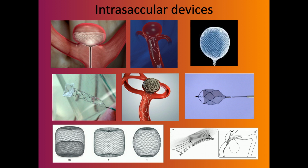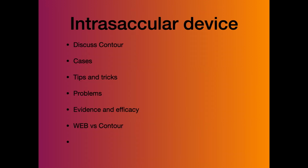You see here how you access the aneurysm and how you deploy the device. And you see also other competing devices like the Pico, the WEB, different versions of the WEB. And this is also, I think, the old Luna device to the right. And flow diverters, these are the ones that Contour has to compete with. These are conquering devices. So go to the next one. He will talk about devices and tips and tricks, problems, evidence, and WEB versus Contour. Okay, next one.